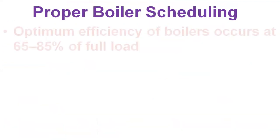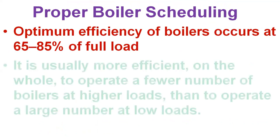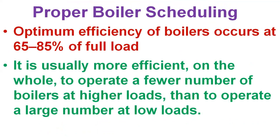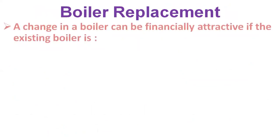Next one is proper boiler scheduling. Since the optimum efficiency of boilers occurs at 65 to 85% of full load, it is usually more efficient on the whole to operate a fewer number of boilers at higher loads than to operate a larger number at low loads. And finally, boiler replacement is the one last option in energy conservation measures of steam boilers.